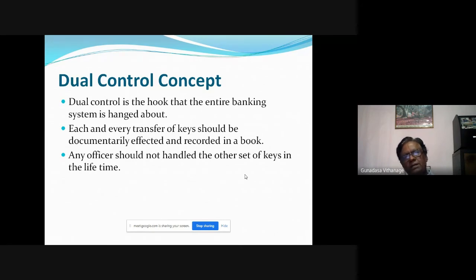When the sealed packet comes to you, at the very beginning you should start the dual control. What is dual control? Unless two people open the door, you can't open the safe. Unless you both do the locking, it is not valid to lock the safe. Two people should be there to open as well as to lock and close it.